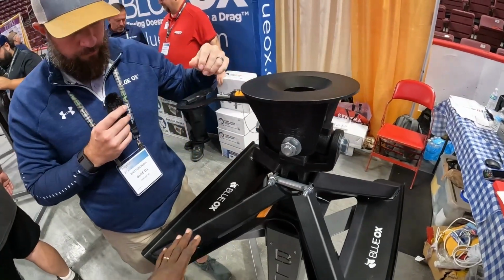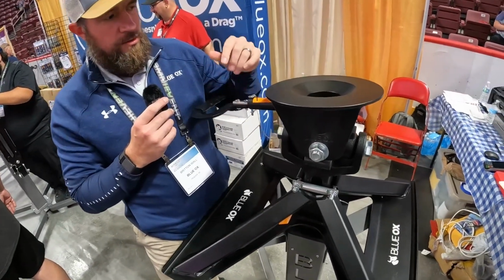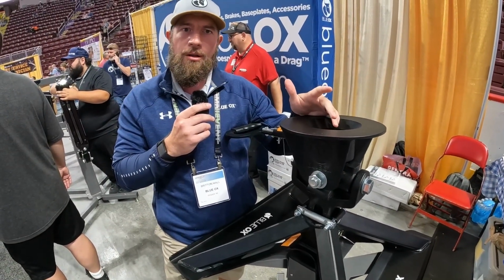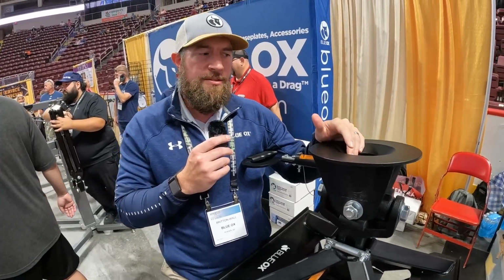And is there a particular model number? I think I missed the model number. Yep, so the ISR model number is BXR 2410. The version to go on a ball is BXR 2100. And when will this be available? This is available today.